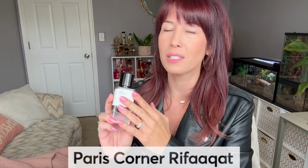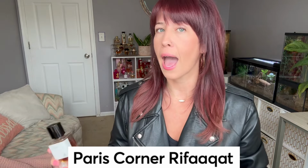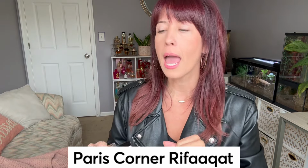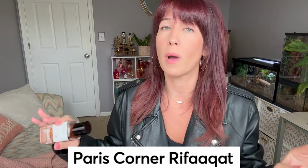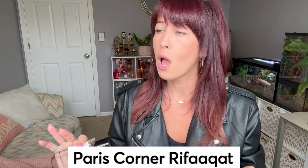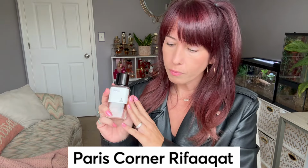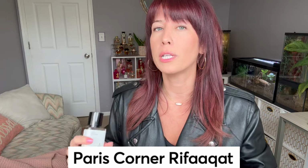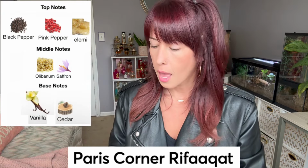The next one we're going to be talking about is the Rifficot by Paris Corner. This one is the dupe for Baby Cat. I have smelt those side by side, and I honestly can't tell hardly any difference whatsoever. They're almost identical, and so I think this is an amazing dupe for Baby Cat. With this one, you are not actually getting the note of leather. There is no note of leather in here.